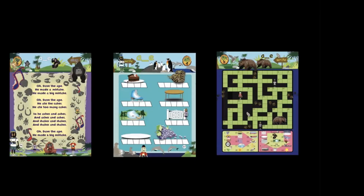The last 3 pages of the unit, it's another song. Let's try and do that.